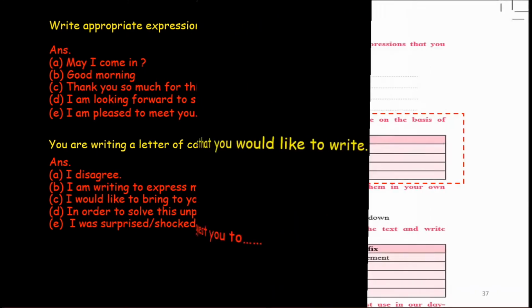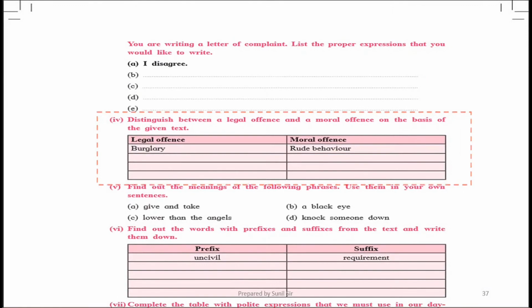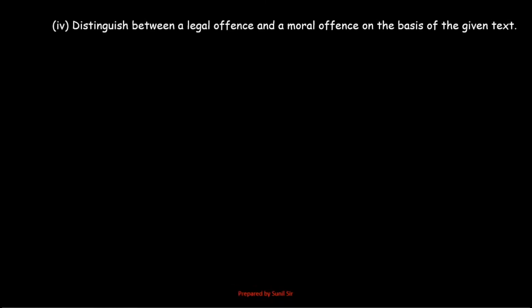Let's move to the next question. A3 is to distinguish between a legal offense and a moral offense on the basis of the given text. First, let's understand what a legal offense is and what a moral offense is. A legal offense means a mistake done by a person for which legal punishment is there, or legally he can be punished. And a moral offense means where the person makes a mistake but the law does not allow punishing him. It is moral. It is where we know what is right to do and what is wrong to do.